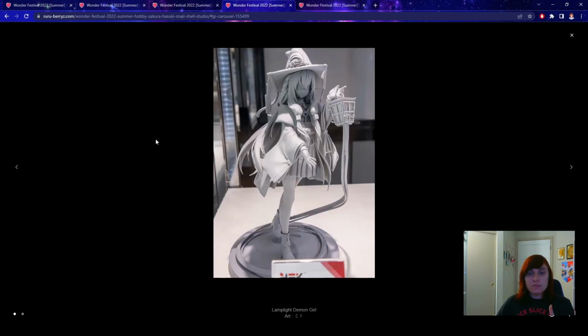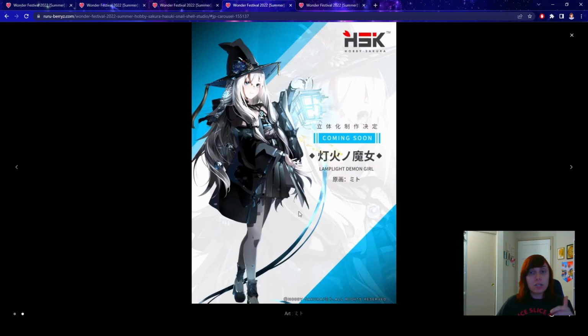The other original character, original art that Hobby Sakura is going to be putting out is the Lamplight Demon Girl. Yet again, we have a pretty basic prototype, no face or anything like that, but we do have the original artwork. I think the artwork is adorable. I really love a kind of witchy aesthetic. So I really like this.